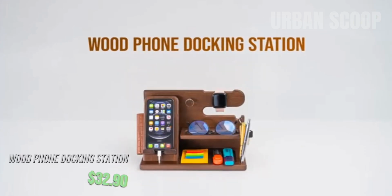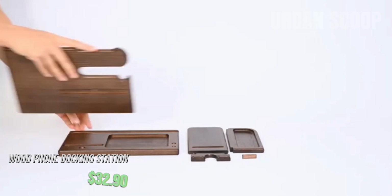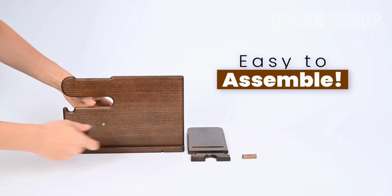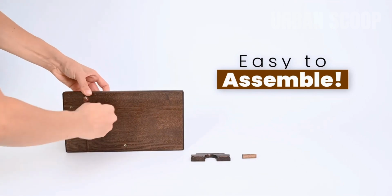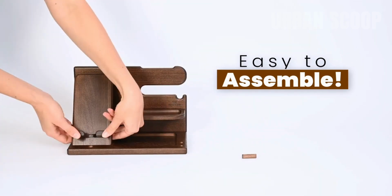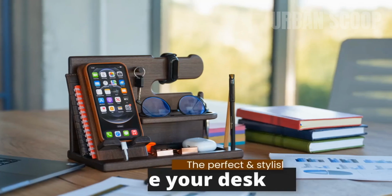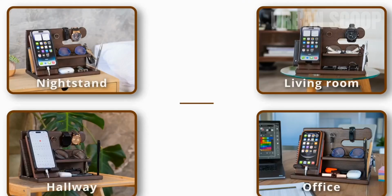Multifunctional charging station and organizer. Charge your cell phone and keep your daily use things at hand. Please note, the accessories shown in the pictures are not included. This stand is made of solid wood and covered with non-toxic protective finishing. Please note that wood has a very beautiful, unique structure.